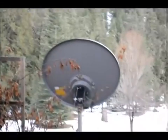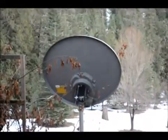And that is a view of Lifewater Ranch. We have satellite internet. It's limited, but it works. So you won't be totally isolated unless you want to be. And this hill is all part of the property.